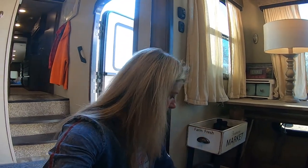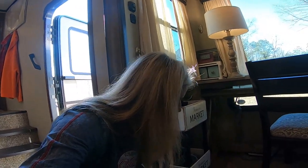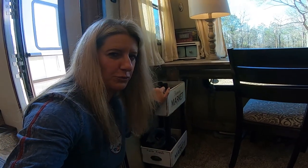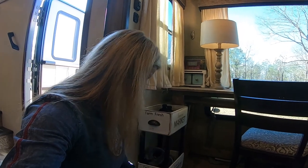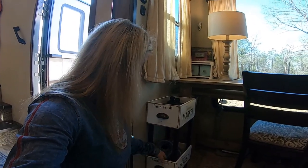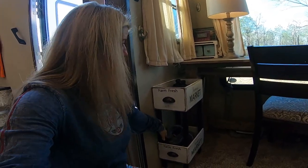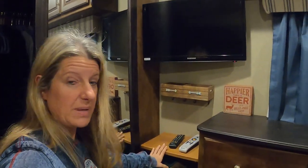This is another piece that I made. I bought the two boxes. I went to the lumber store and got the little 2x2s, and then I found these little legs. These legs are actually outside corners for baseboard, but they look like they're made with the little 2x2s, and I just screwed this together, and now I made a little place to put our slippers and then little miscellaneous items.